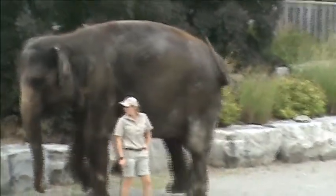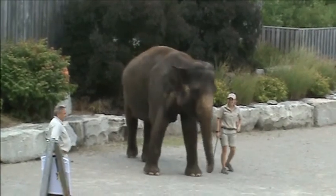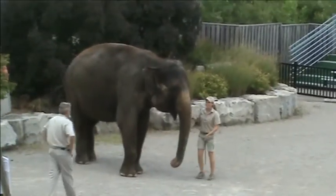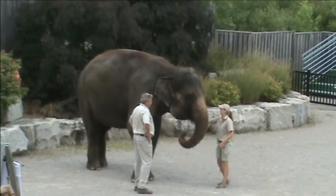As you can see, an Asian elephant stands to be quite tall. In fact, they'll stand to be 9.5 feet at the shoulder. So they come with no obvious means of getting on or off. So we had to invent our own way.